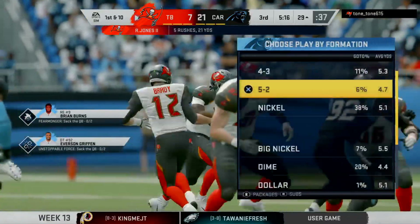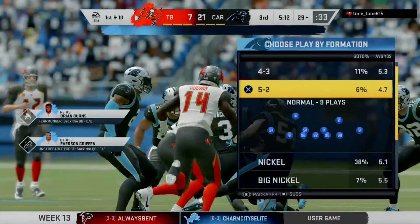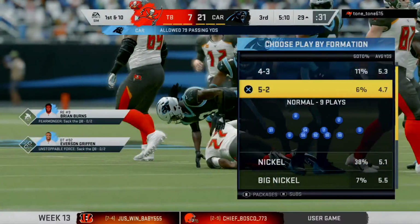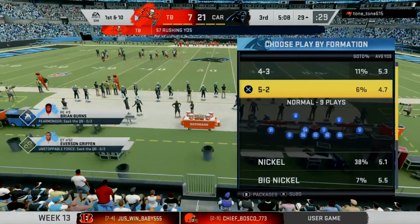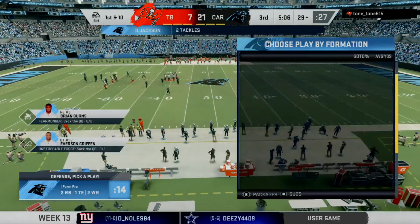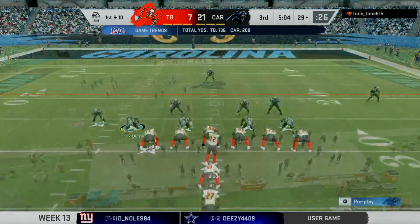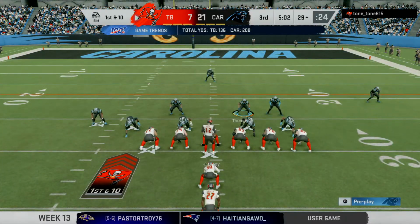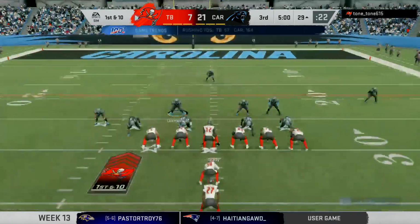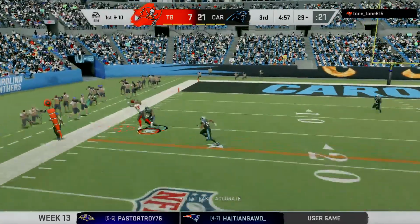And he's going to get this inside the 30. It's a gain of 11, and the Bucs have a first down. And a Buccaneer first down. Brady now on first down.